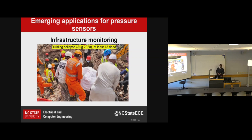So if we can integrate some of these pressure sensors, we know there are certain locations that are usually susceptible to high pressure loads. If we can integrate some of these sensors, you may be able to monitor the infrastructure on a real-time basis. And people have been working on these kinds of sensors.